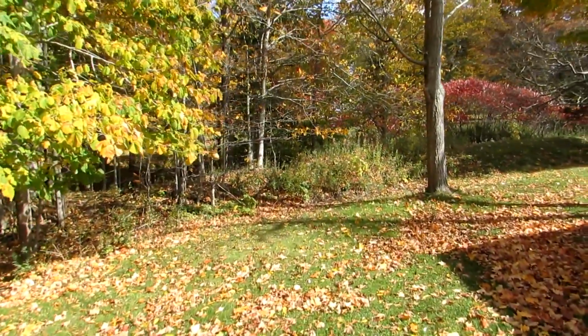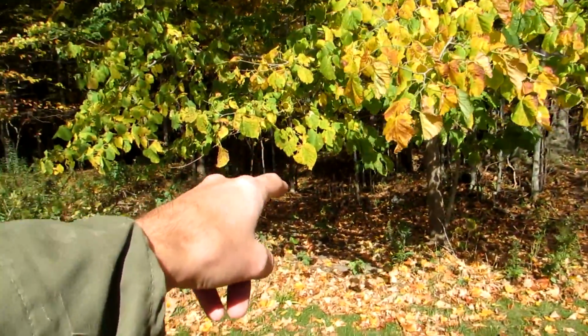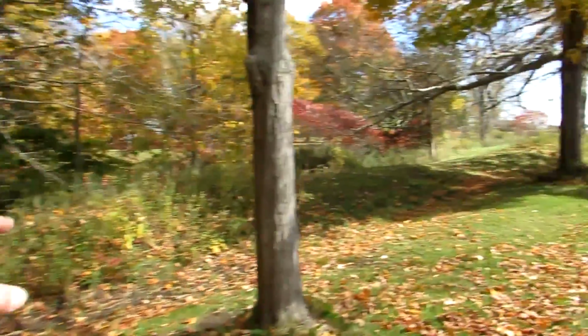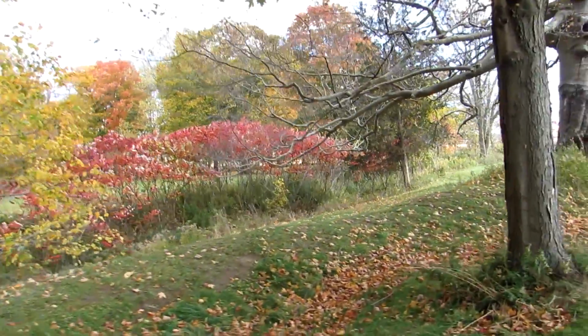Alright, so as we approach the village, you can kind of see there's a little walk that goes down on the gully, and then you'll see these mounds here. Not mounds, these are the bases, the foundations for what were palisade walls.